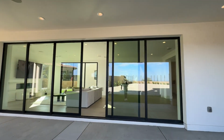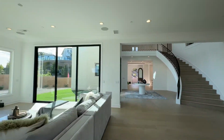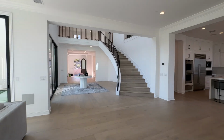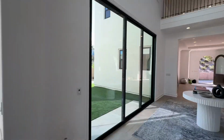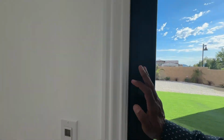Now you might be asking yourself, why is the seller selling this place? Like I said, she bought this. She got it built from the ground up from Toll Brothers, and she decided to never move in. She already has an incredible home, and she's moving to the East Coast now. She's selling this, and now it can become your amazing home.